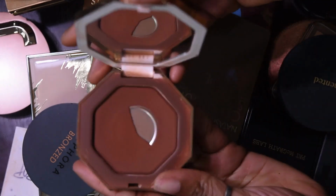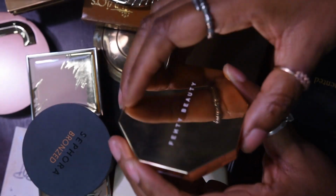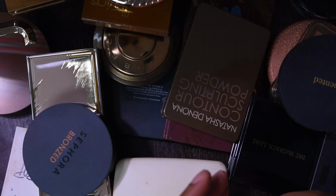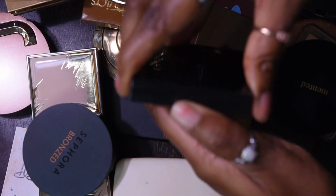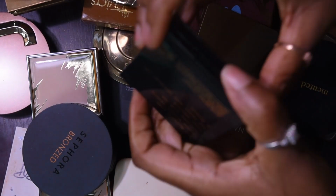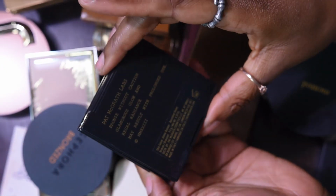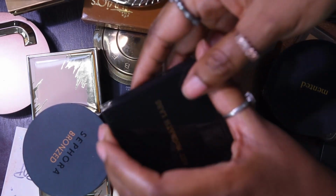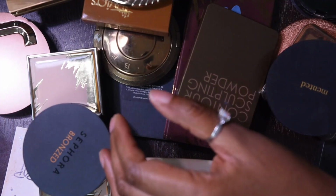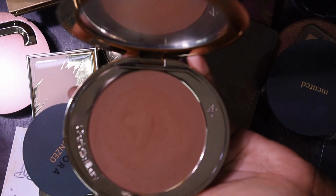A bronzer I do really like is this baby, once again from Fenty. This is the Mocha Mommy bronzer. I am going to keep it. Let's see. I'm also definitely going to keep the Pat McGrath, if I can open it. Oh my goodness, this is stupid. The Pat McGrath powder bronzer in the shade Burnished Honey. Absolutely love this bronzer. Another bronzer that I really enjoy is this Charlotte Tilbury bronzer in 04.